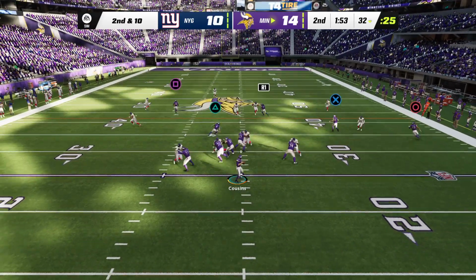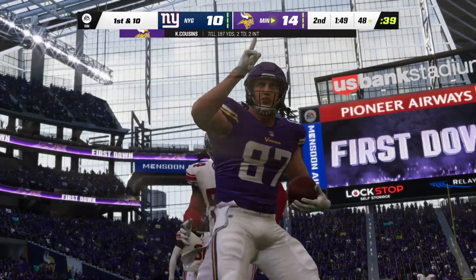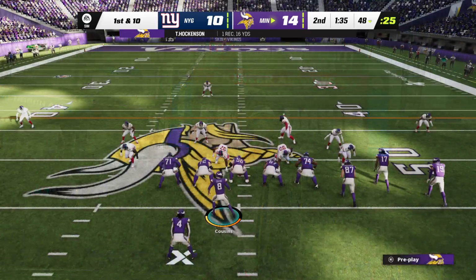A 2nd down throw for Cousins. That's caught by the big tight end, T.J. Hockenson. He's got his first catch here before halftime, and it goes for a first down.